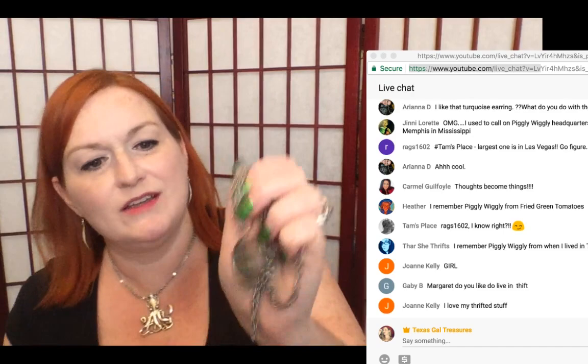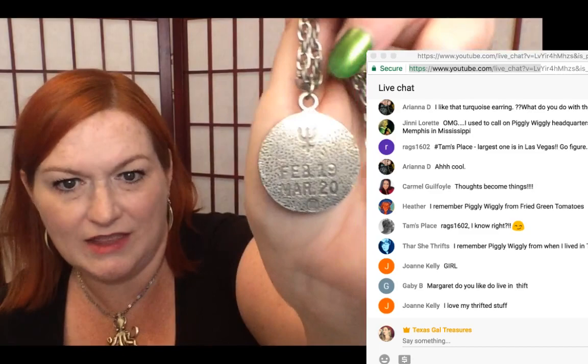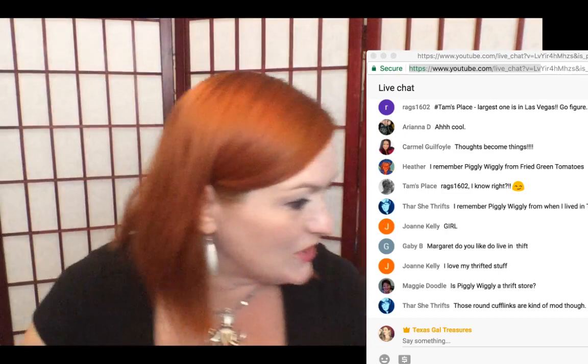I like that oval shape. I also got, speaking of astrology, a Pisces necklace, and it's got that on the back. It was not with the jewelry. It was hanging on a hook in one of the bedrooms. Love my thrifted stuff. Yeah, the round ones are kind of mod. They're silver tone, and then there's this brushed gold tone brassy color in there. Yeah, it's a grocery store fit.